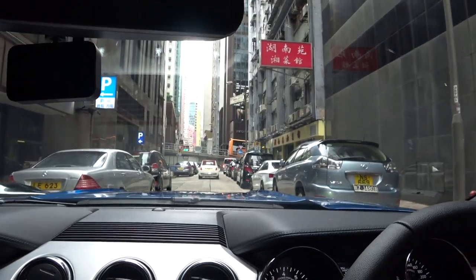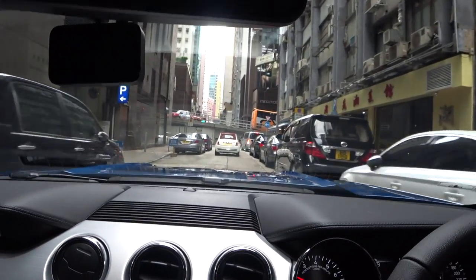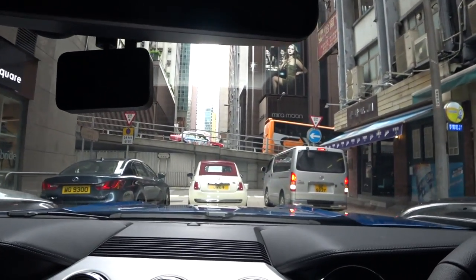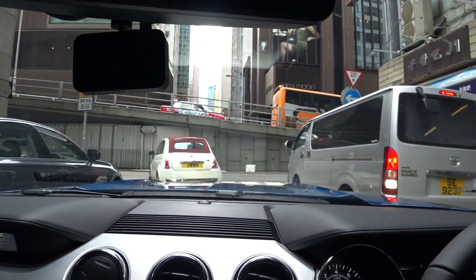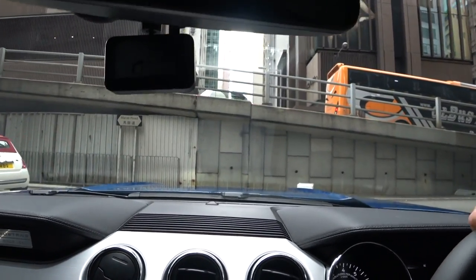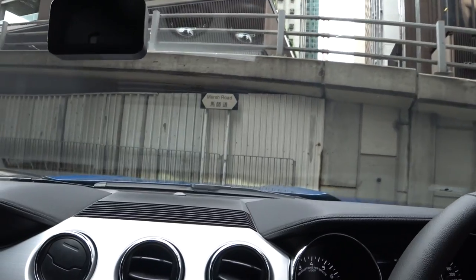Okay, let's hear some V8. So actually you saw me step on the pedal, so that was probably about 50 US on the gas already. It's kind of weird.